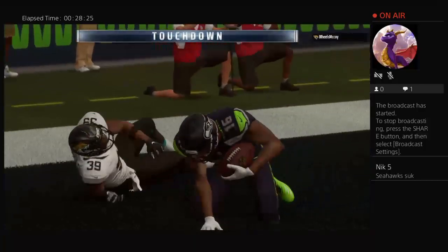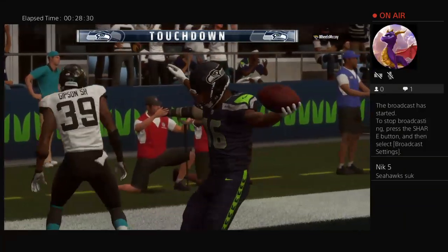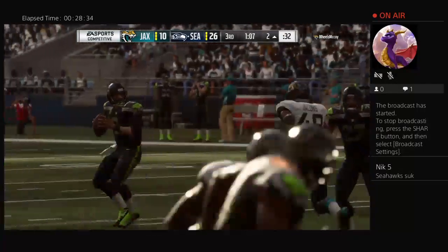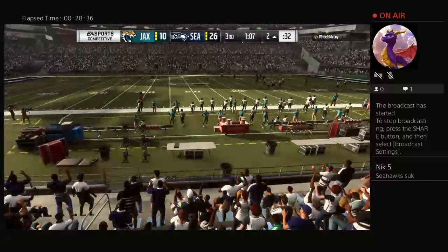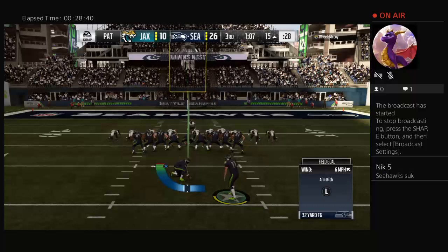End zone, caught. Touchdown, Seattle. Tyler Lockett, 25 yards for the touchdown. And the Seahawks find a way to stretch their lead. So a one-handed grab in the end zone. Nothing much more rewarding than that for a guy catching it.